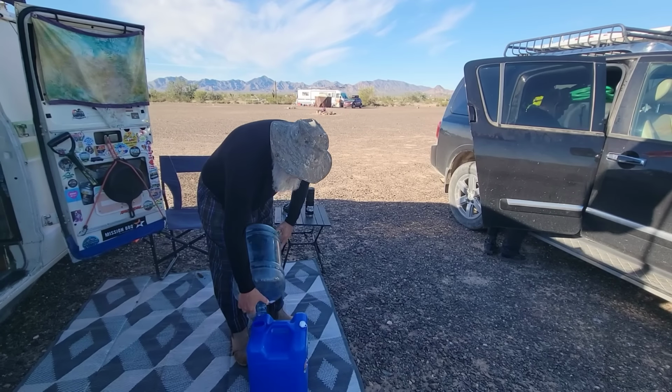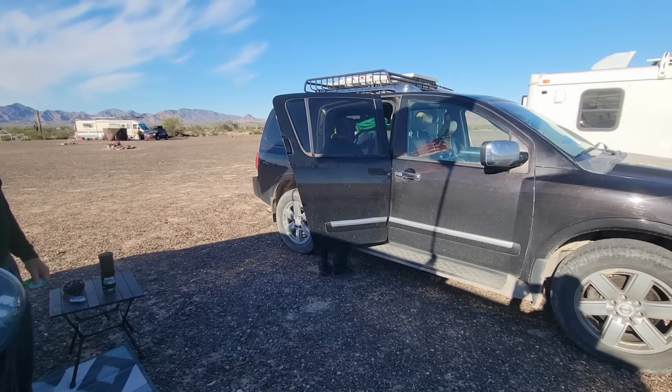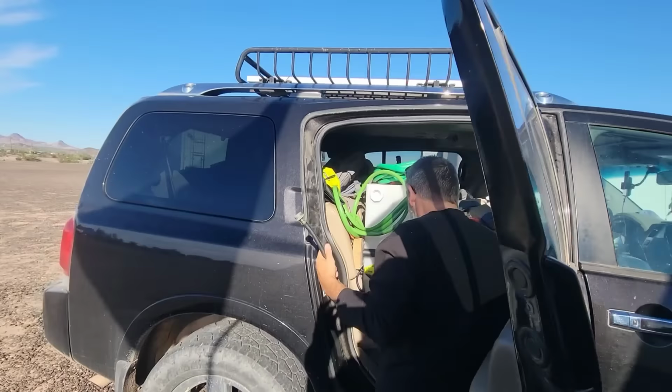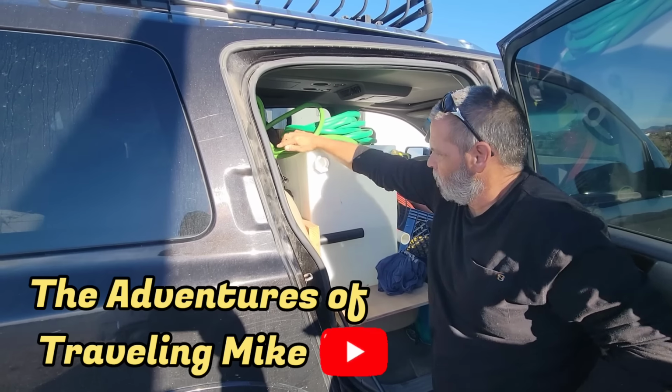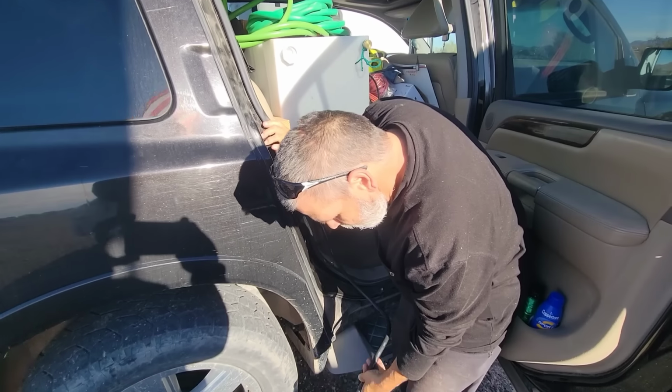All right, guys. So you know that if you're at the LTVA, you got water. You can drive up to the water station and get water. But people at the camp, like Roy and Adventures of Traveling Mike, they don't mess around and they got gigantic water tanks. So we're going to take some water from him because he's kind of awesome.